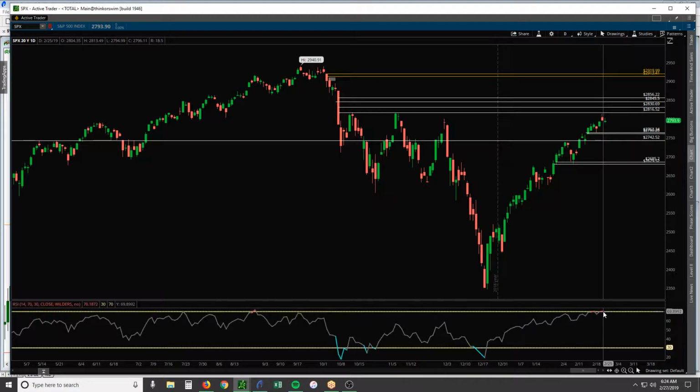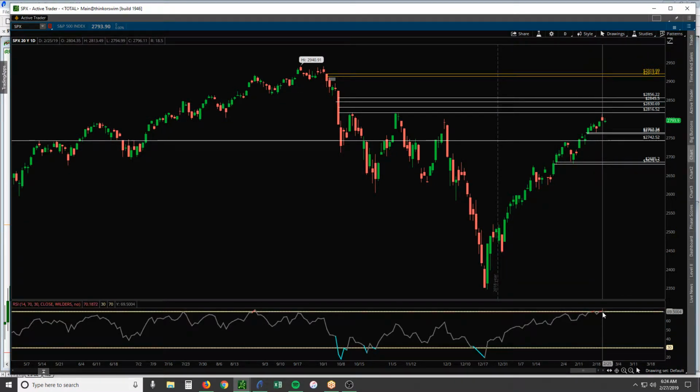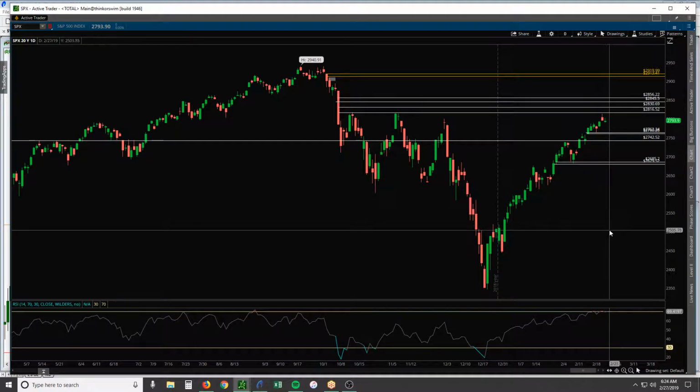For all you RSI traders out there, you'd want to see the market poke up, make a new high, and have the RSI diverge and start to make some lows, or at least start to fade in comparison to price. When price is making a new high, you'd want to see this thing coming down. And so we're not really seeing any of that at the moment.